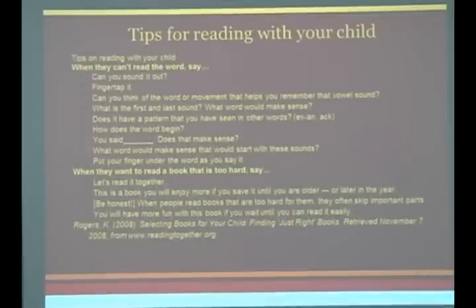Speaking of at home, below are some tips for reading with your child. When a child seems like they can't read the word, you might want to say, can you sound it out? Can you finger tap it? Can you think of the word or movement that helps you remember the vowel sound? What is the first and last sound? Does it have a pattern that you have seen in other words? And there are some more strategies for that below.